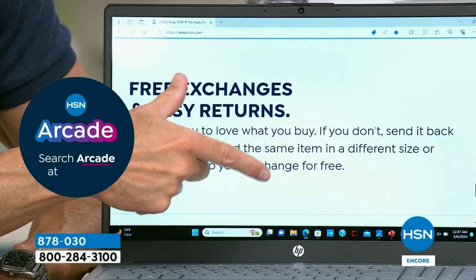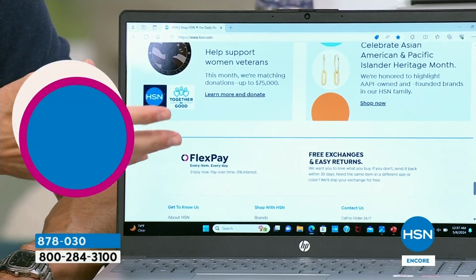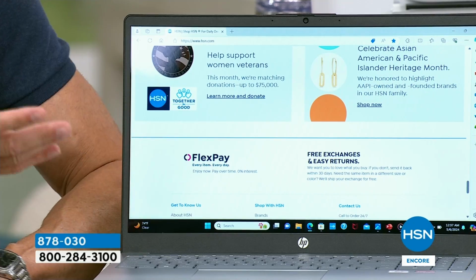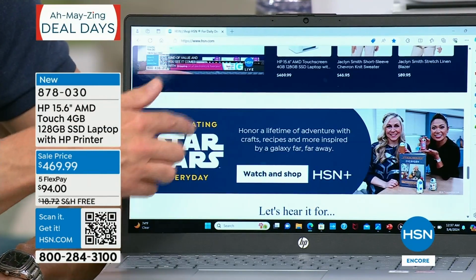That's a big thing on computers. A lot of computer stores, you know, you spend a 15% restocking fee. So that would be over $60. We don't do that here. Get the computer home, you'll see how much you love it.